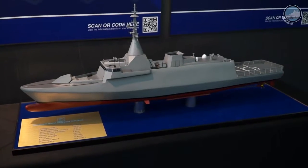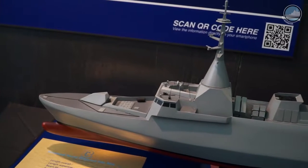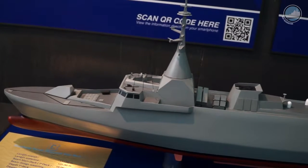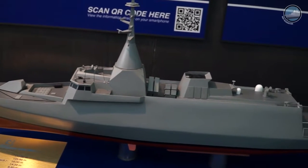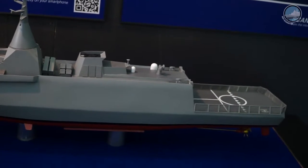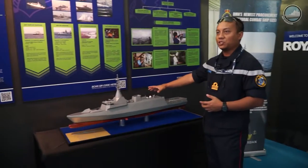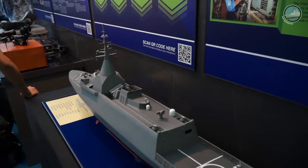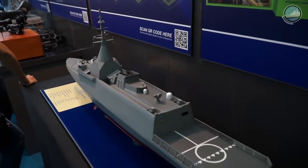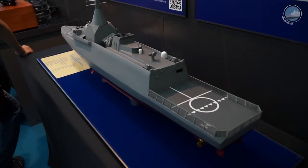We have planned to procure a new littoral combatant ship. We have signed an agreement with France, and we plan to have it around 2023. This is the model of the littoral combatant ship that we are going to have. By having this ship, we are going to move more towards the Navy vision, which is to be a world-class Navy.